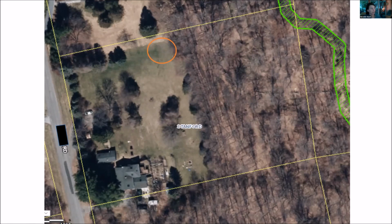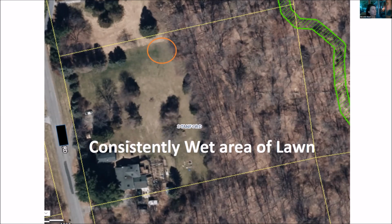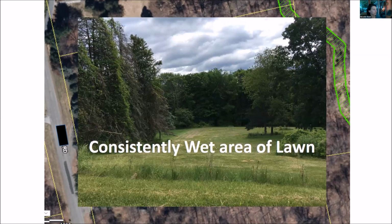Remember when we looked at the topography, this was a flat area. You can tell it's down slope from the steep area. Any ideas of why I circled it as an issue? Kind of tricky maybe. Wet, is it wet? Yep. It's a wet area of the lawn. Yep, drainage. That's a view from above, but it's right down there.